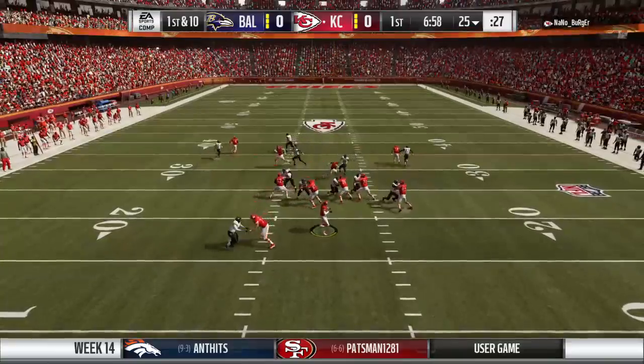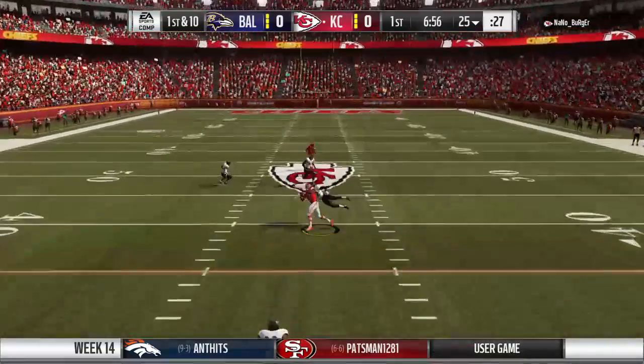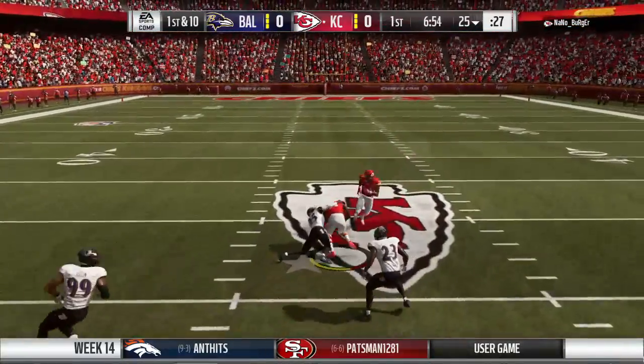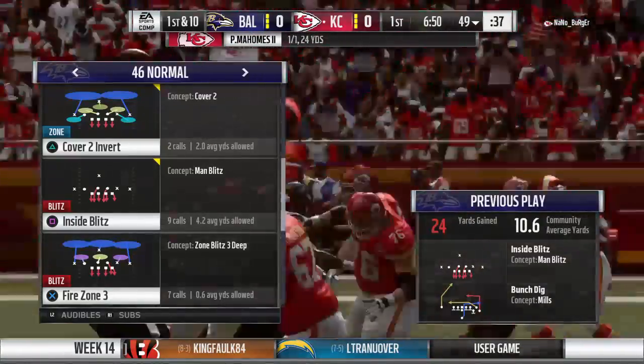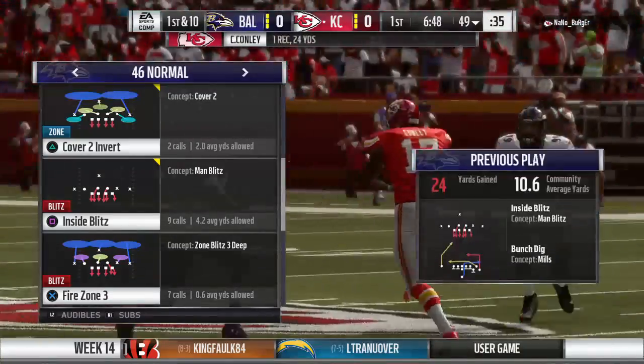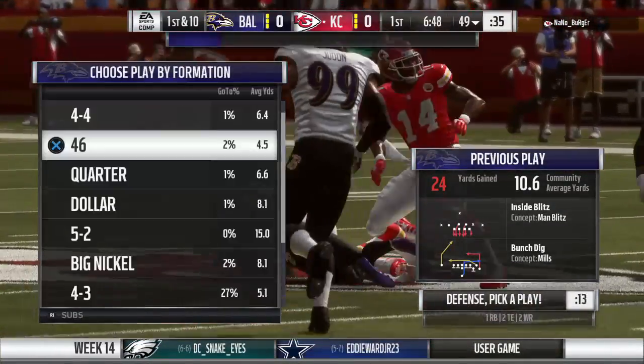On 1st and 10, here's Mahomes. He finds an opening past the 40. It's complete to Chris Conley. And he'll finally be taken down just shy of midfield. That one goes for 24 yards.